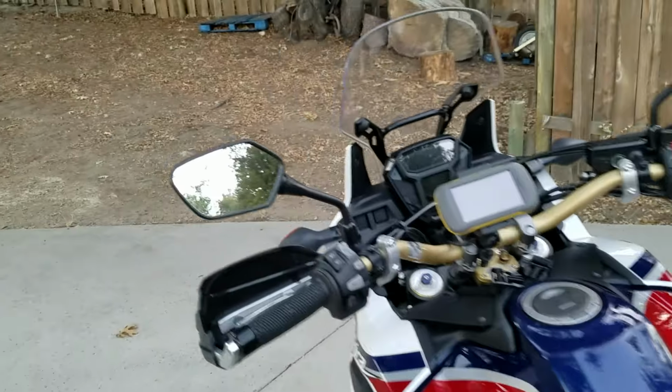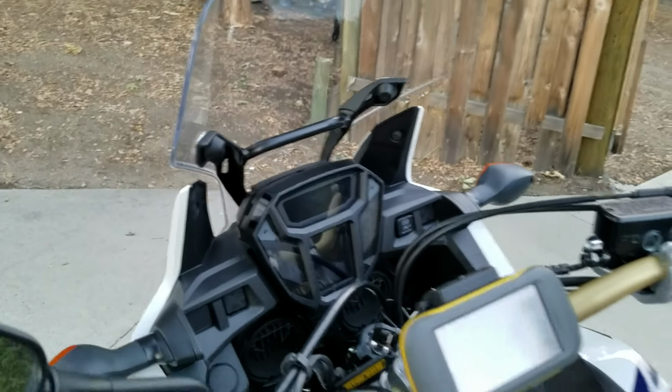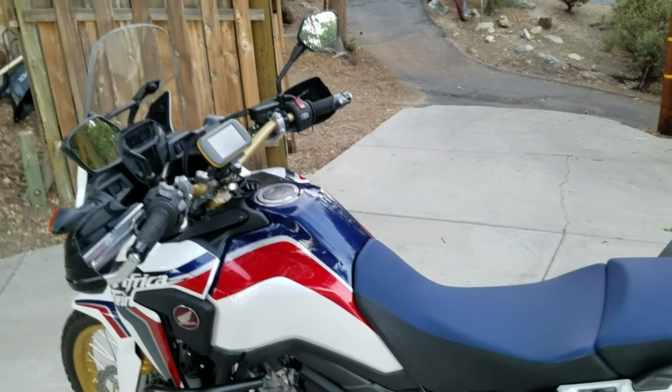I really like the rider aids, so traction control and ABS. This model has the 3-stage, or I guess 4-stage traction control, 3 levels of intervention and then off. The new ones have, I think, 7 or 9 levels, which is great. I think it's good to have that, but the 3 levels is enough.